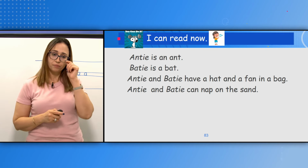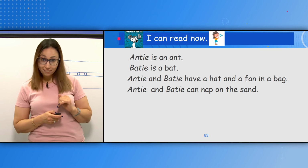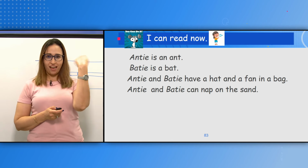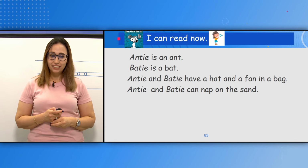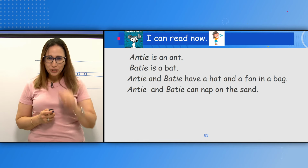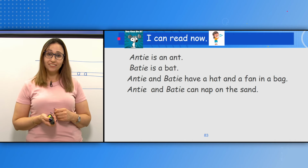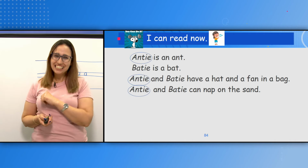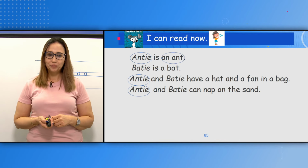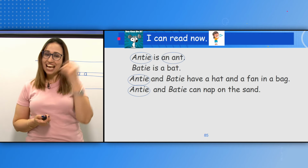You can do it. Auntie is an ant. Betty is a bat. Auntie and Betty have a hat, a fan, in the bag. Auntie and Betty can nap on the sand. So which words have the A sound? Let's start. Great! So Auntie is the first one. A, Auntie. The next one. Ant. Great job. Ant too, and ant has the A.